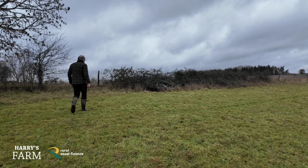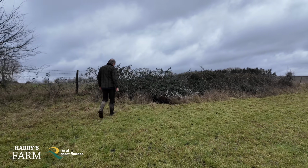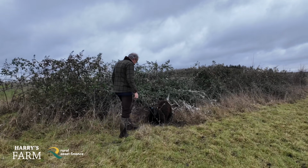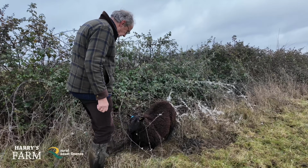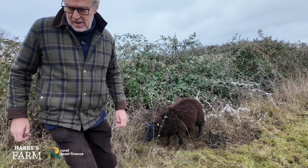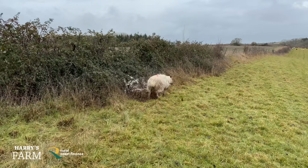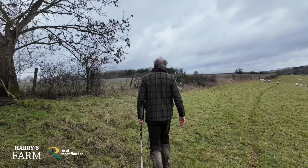Has this one got stuck in the brambles? I would have thought it would have run off by now. Let's have a little look. Yeah, you have, haven't you? I haven't got a knife on me, unfortunately. I'm going to get a knife out of the car and we'll cut that. We had one yesterday do the same, but as I approached it, it managed to free itself. Well, I think this one's a bit more trapped.